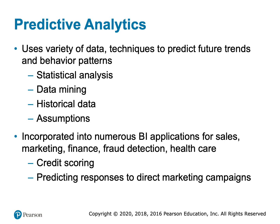These data and techniques can be incorporated into numerous BI applications for sales, marketing, finance, fraud detection, and also healthcare. For example, it is possible to predict the responses to any direct marketing campaigns. This is because predictive analytics does the estimate of the probability based on the previous data.